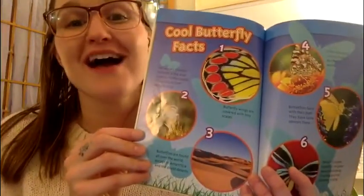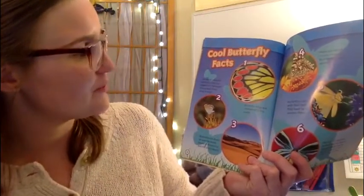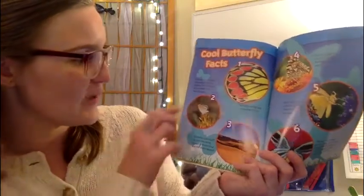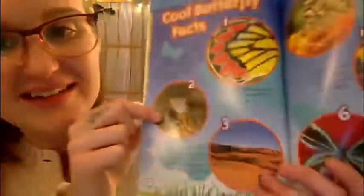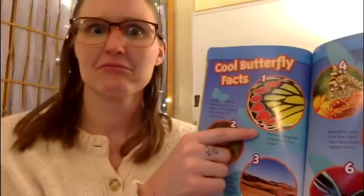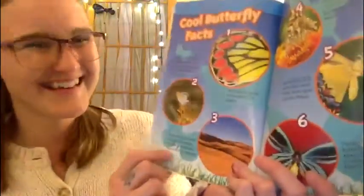Cool butterfly facts. The world's smallest butterfly is the blue pygmy. It's the length of a pushpin from wing to wing. Oh, that must be this little one right here. That is teeny. Butterfly wings are covered with tiny scales. Did you friends know that? Scales? That is really crazy.